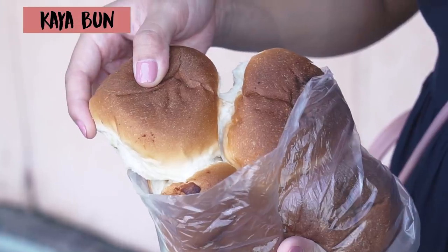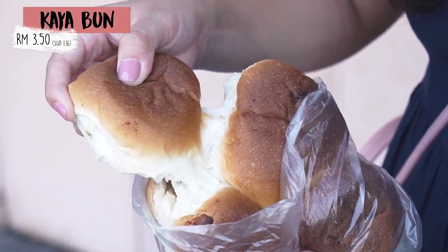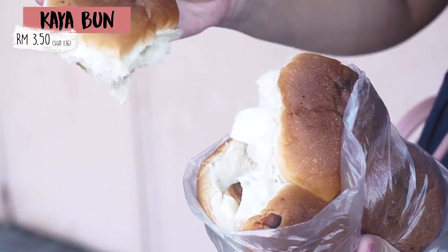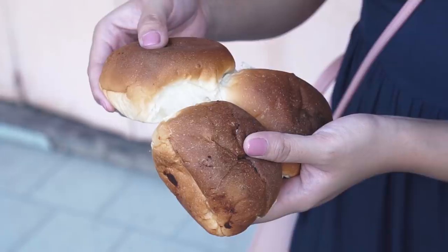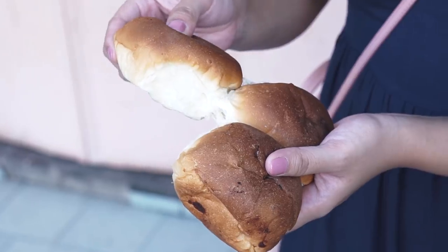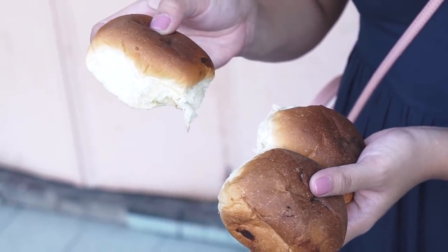So we got these. Let's try the kaya bun. Growing up, a lot of bakeries in Singapore have buns like these. They sell it in little squares that combine with each other. You know what these look like? They look like hot cross buns that we eat for Easter. And it smells like whole wheat bread to me. It's sweet. Slightly sweet.